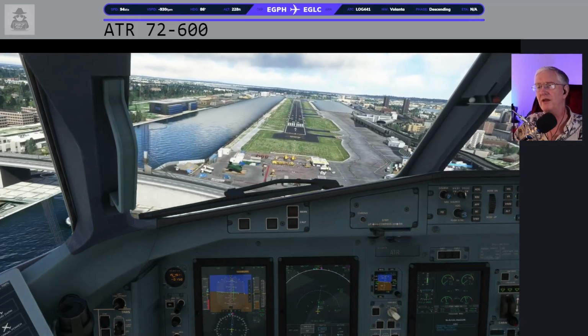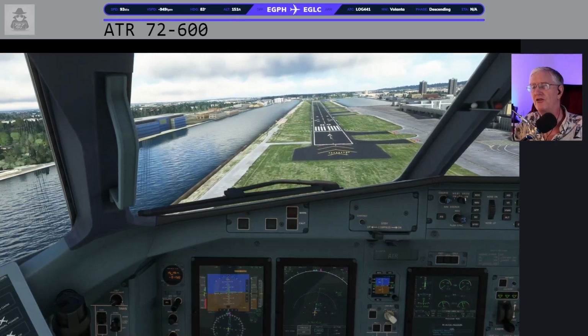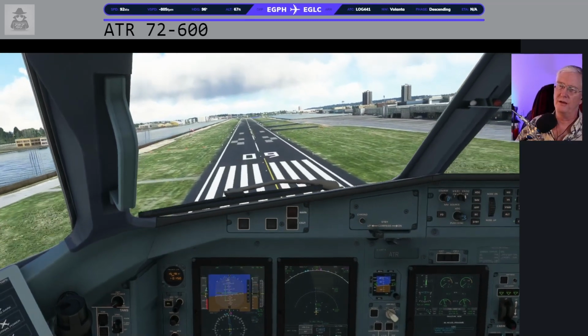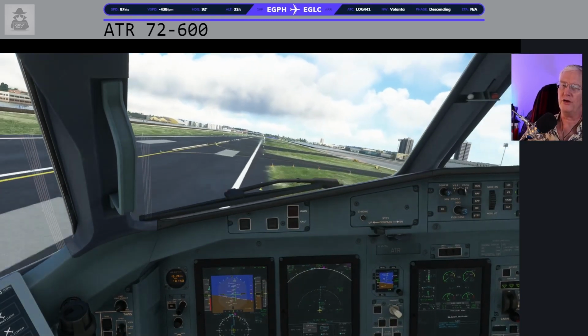We don't have speed brakes on this airplane. Oh, got blown off to the side. I didn't do a good wind check. Let's see if we can get back over here. 100. Now we're going to have to back taxi. 50, 40, 30, 20. Oh, not so 10. Good.